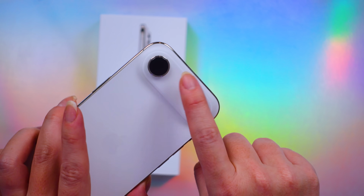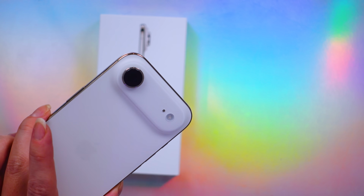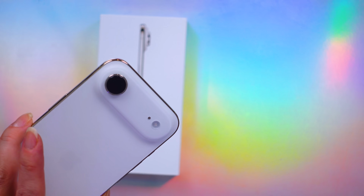Now I noticed immediately that the speakers were not very loud and powerful, and lo and behold, it's because there's only one speaker, and it's found back here. That's it. There's one solo speaker housed in that camera bar. So bass is practically non-existent. There's no stereo separation, but audio for calls and podcasts is going to be plenty clear, and it does get plenty loud as well.